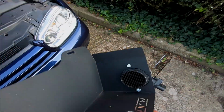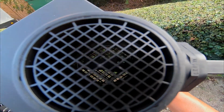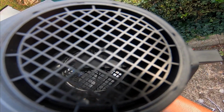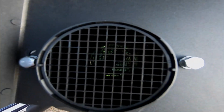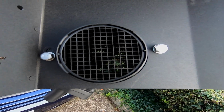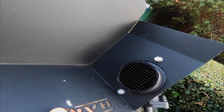Here's the MAF. And I was just going to say, actually, these are supposed to do a self-clean on themselves, because it's a hot wire system. It's supposed to heat itself up to burn any debris off it. And it's pretty difficult to see anything really, if I'm honest with you. So I'm not too sure whether cleaning it's going to be worth it, but I'm just going to give it a shot anyway. I've just got some MAF cleaner or carb cleaner. Just going to spray it in there and let it dry off. Pretty simple stuff really.